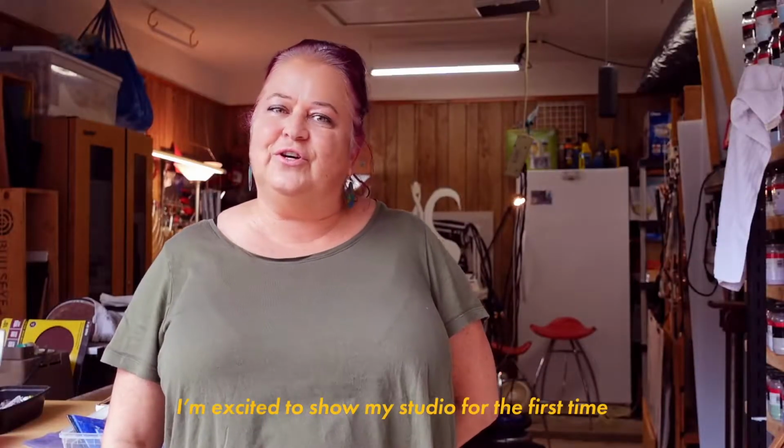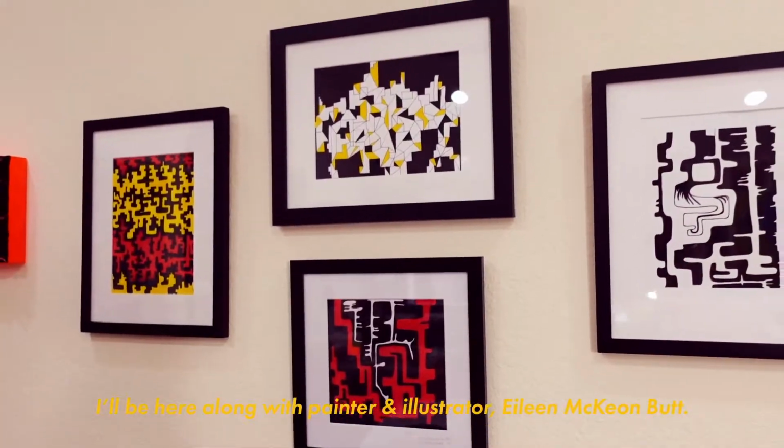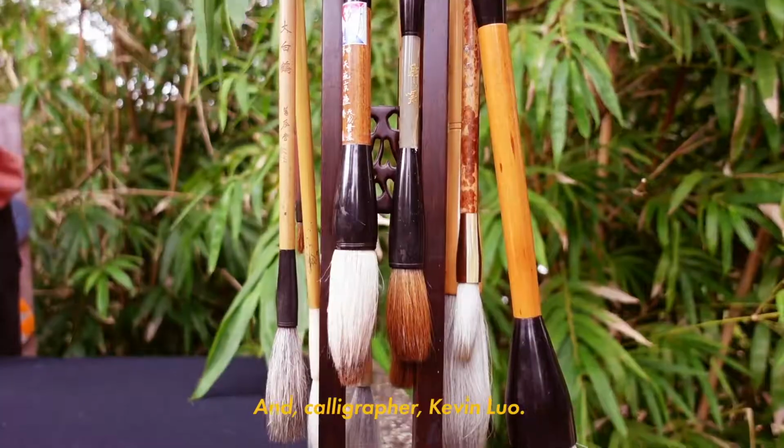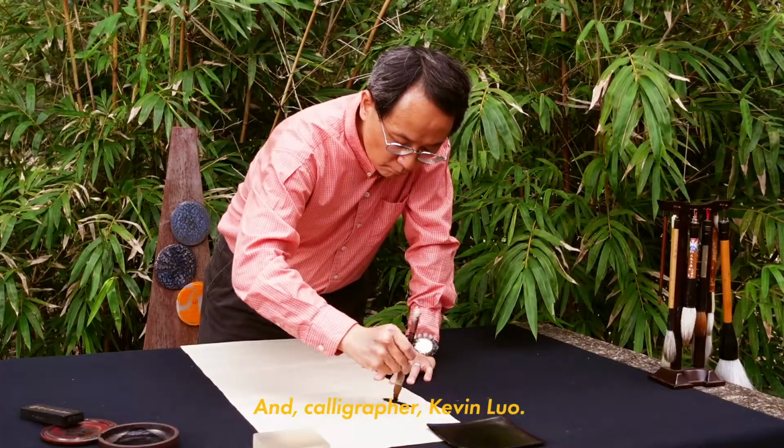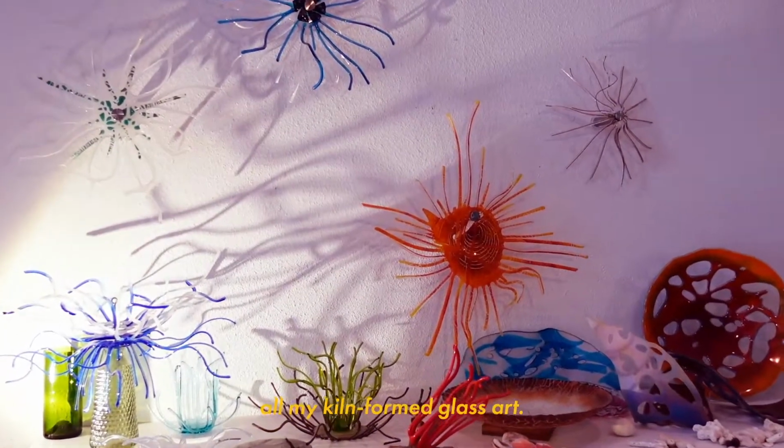I'm excited to show my studio for the first time in the Austin Studio Tour this year. I'll be here along with the painter and illustrator Eileen McKeon-Butt and calligrapher Kevin Luo. This is my garage studio where I create all my kiln-formed glass art.